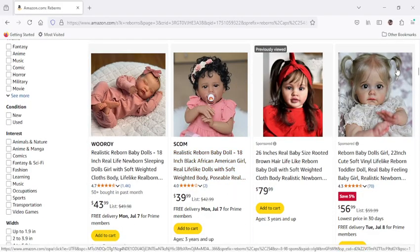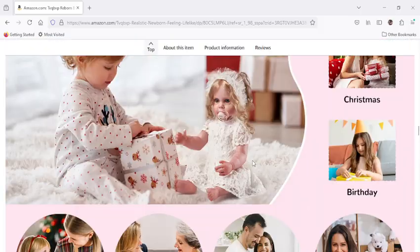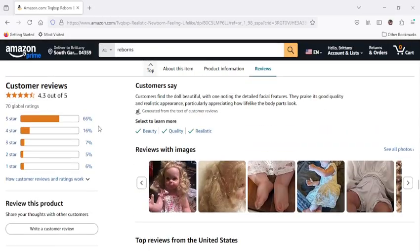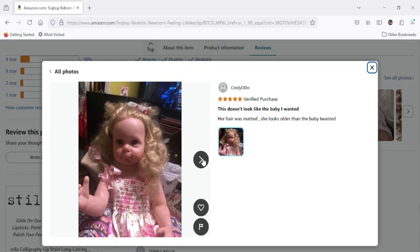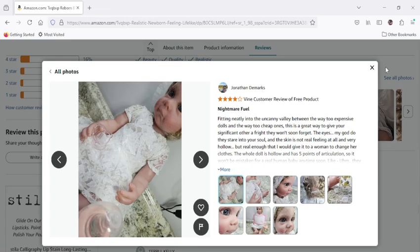Oh, that's cute. I want to see the reviews on this one. That is absolutely adorable. I just want to look at the reviews. I'm not buying any dolls until next year. I'm just going down a rabbit hole with y'all now. It's 66% reviews. What are the reviews with images? Okay. Well, I mean, it looked better in the picture.